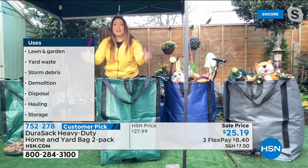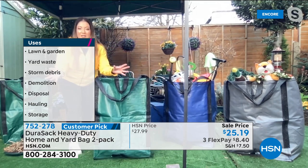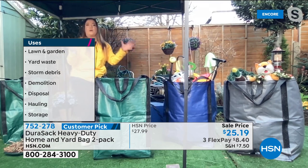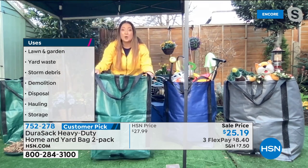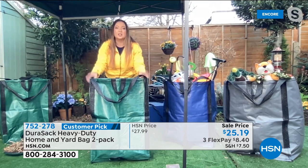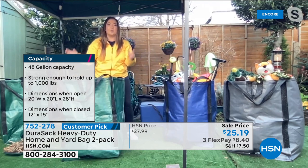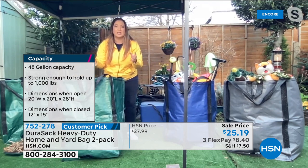So what you can see here, I'm going to put it here, that I'm not touching that, that's standing up by itself. Competitor bags, Shannon, they're about 24 gallons inside is what you can get. With Housted's bags, 48 gallons, double the competitor's size inside. And as you mentioned, up to 1,000 pounds in weight.